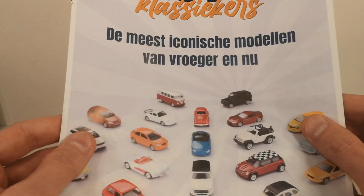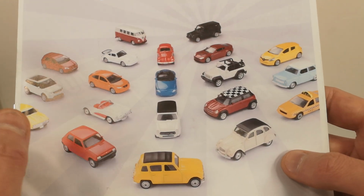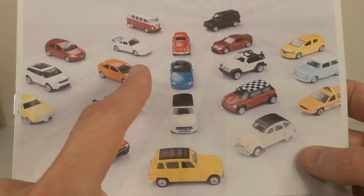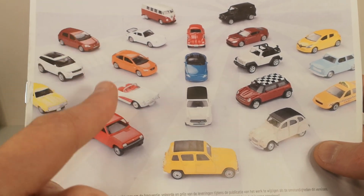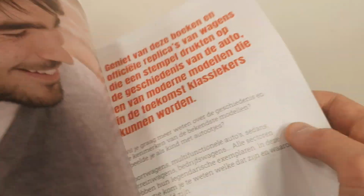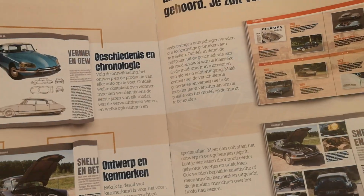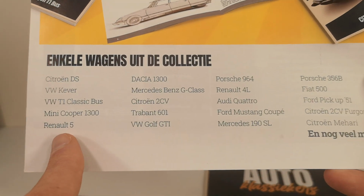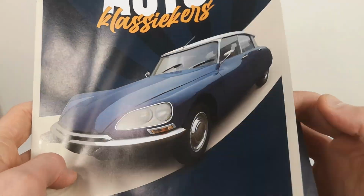What else is in there? Oh, some more advertising. What do we see in here? Yeah, I have most of these. Some more advertising. Jeez, they really want to sell their stuff, don't they? Okay, here's a list of a few of the vehicles in the set. And then there's the actual magazine.